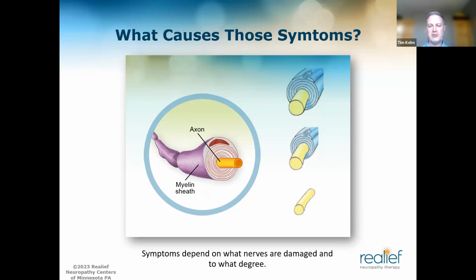Or maybe your feet are slightly cool, but they feel like ice to your brain. Or the opposite, where they feel like they're burning, and clearly they're not burning. And then the lucky people actually feel like they're burning and freezing at the same time. So depending on the degree of damage to those nerves, that's the symptoms that you get.